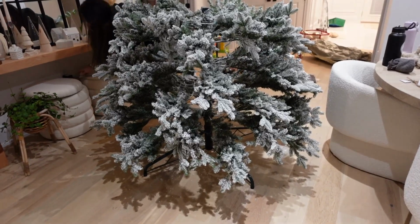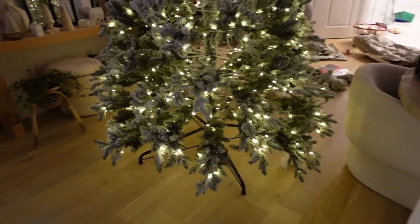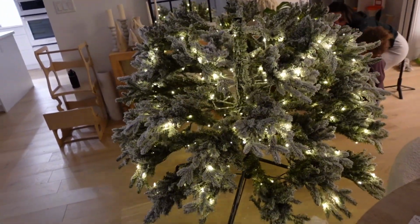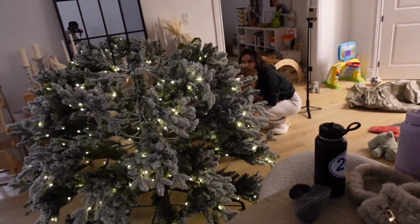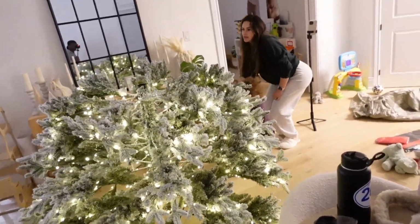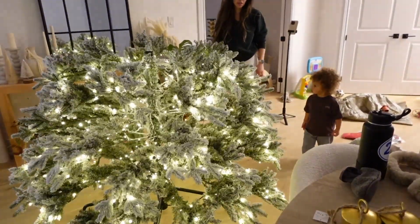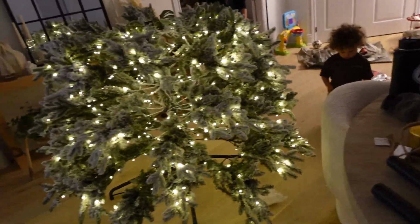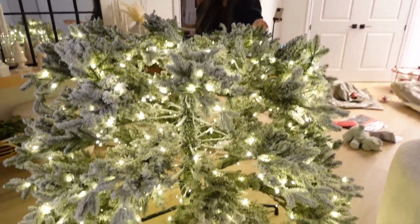Turn off all the lights. Wow. Star. Look, Star. This looks crazy. Wow. Yeah, this tree's lit. I'm not even gonna lie to you. This tree's sick. You have to realize this tree is gonna last us years.